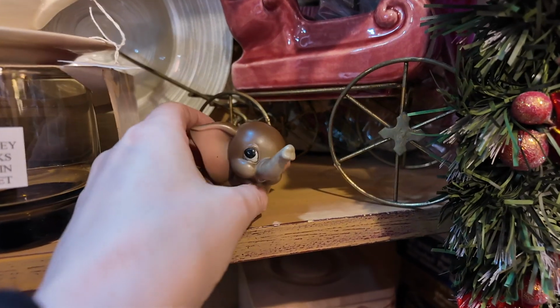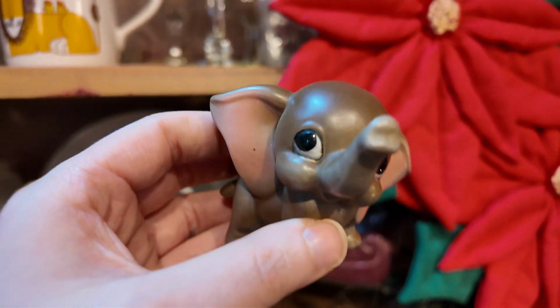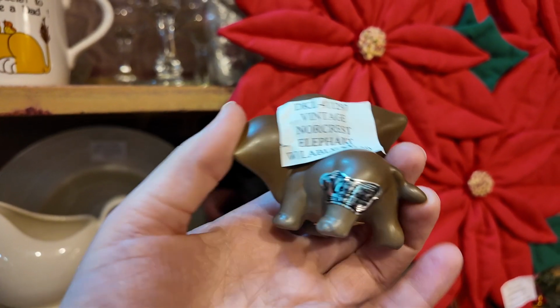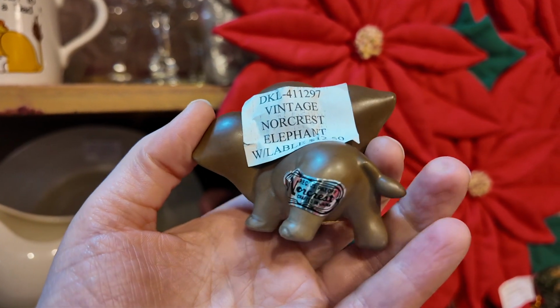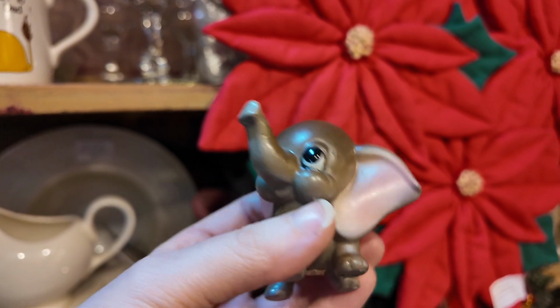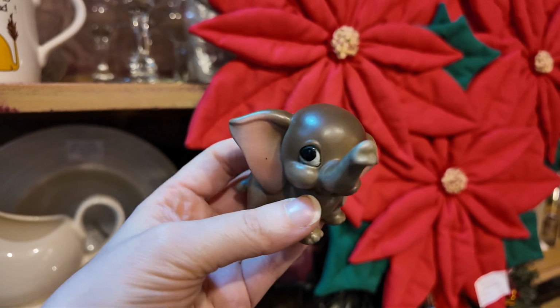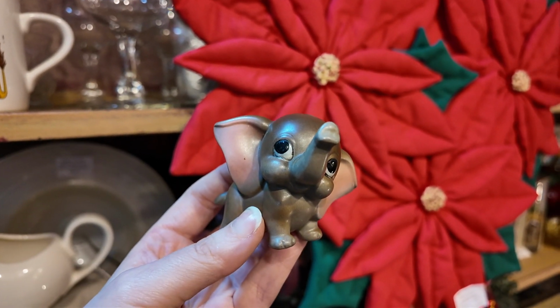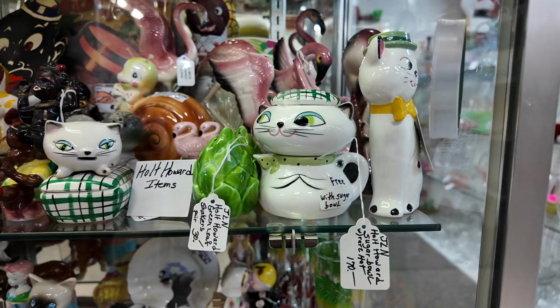My mom found this little elephant figurine that she's going to get. It is made of ceramic, hand decorated, label on the bottom, and then Norcrest made in Japan on the back. It is $12.50 and then 20% off, but it's just so sweet. Look at those eyes. And the Holt Howard items are great.